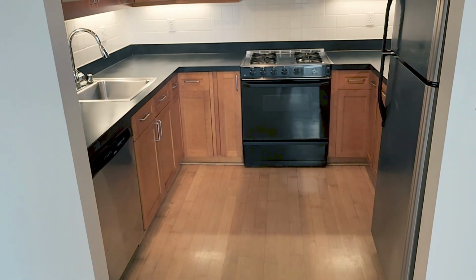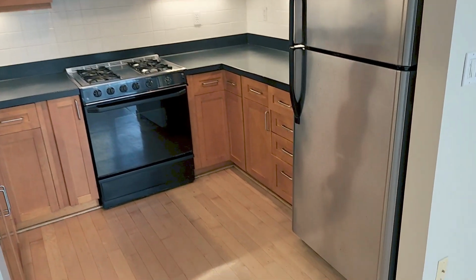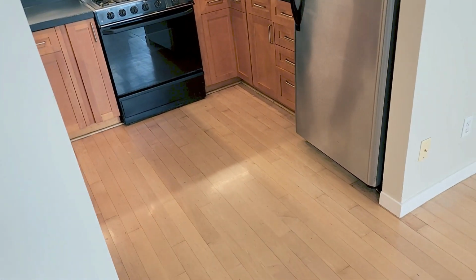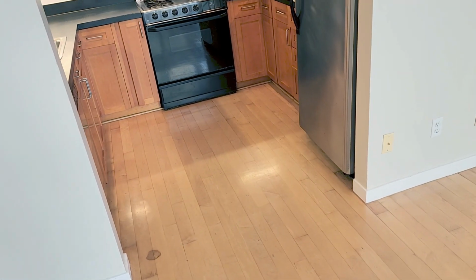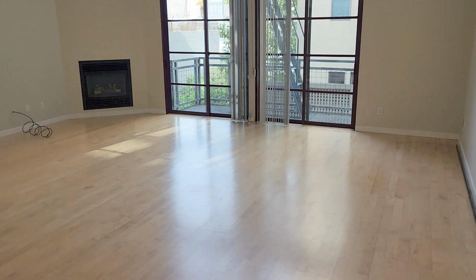Here's the kitchen. It does have a gas range if you like to cook. I know how important that is. It has a hood as well, a working hood. Plenty of space if you wanted to put an island in there with some bar seating, that would work as well.